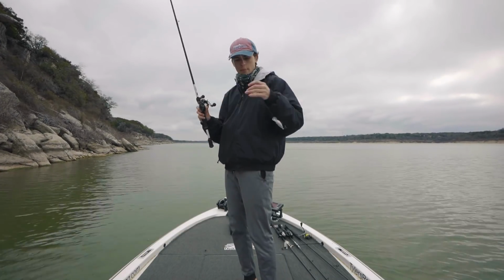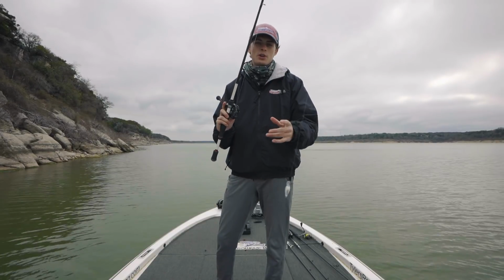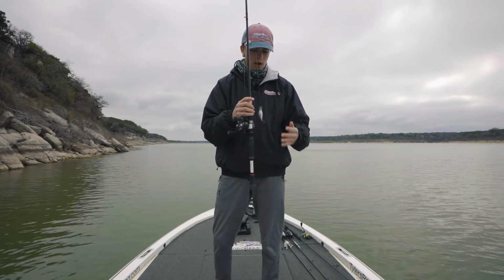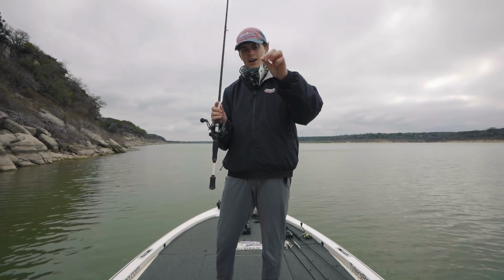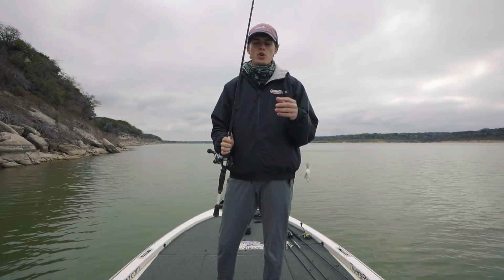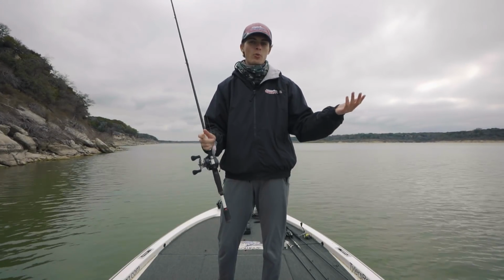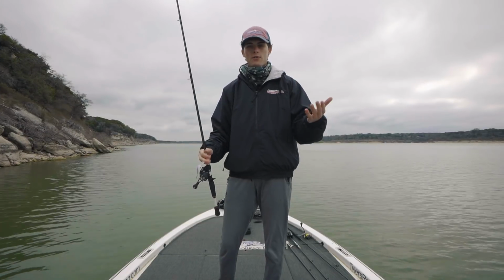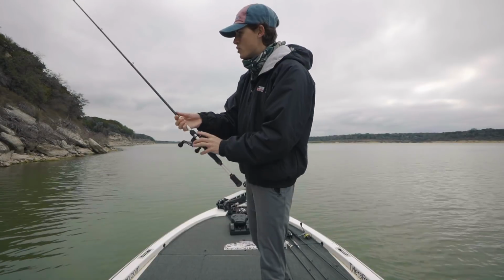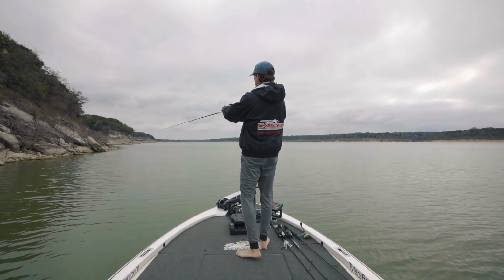And so I'm throwing the shallow diving crankbait because I know these fish want to be up shallow getting ready, but they are not quite aggressive enough for the square bill crankbait. That's where I think this thing excels. Usually a square bill would catch them, but let's say you have a cold front roll through, or just cold weather in general, getting off of the wintertime patterns. I think a shallow diving crankbait like this has an incredibly large spot on my boat deck this time of the year.